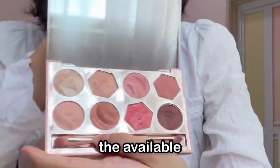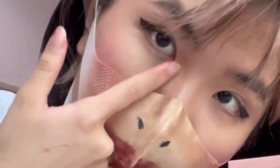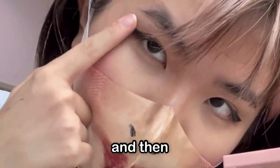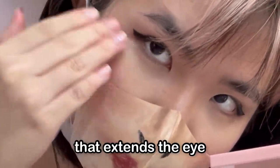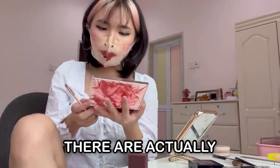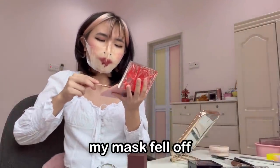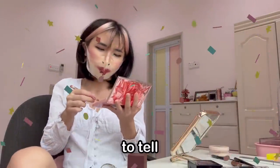Here are all the available colors. Here's the gradient I usually use. Light in the inner corner, middle color in the middle, and then a dark brown here that extends the eye slightly. Oh, here you go. There's actually normal advice in this video. I think here. Okay, I hope you can see that. Go away. Don't make me cut you. The good thing about this is even if my mask fell off right now, you wouldn't be able to tell.